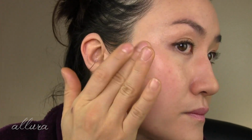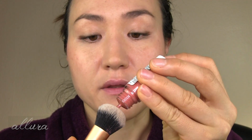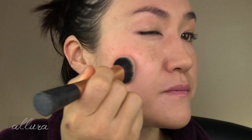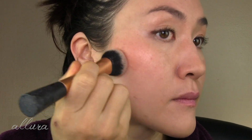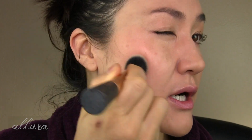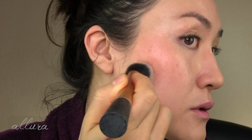Going in smaller sections. Yeah, I cannot say that this is a hit in terms of formulation. Let's try with a brush, even though the instructions suggest using your fingers. This helps to concentrate the pigment for sure. Much better application with a brush.